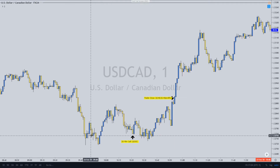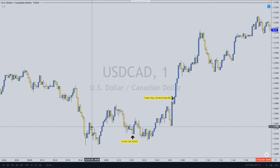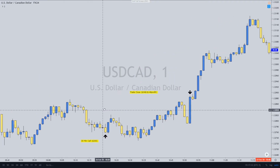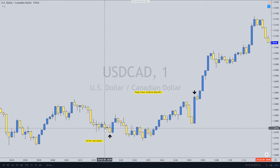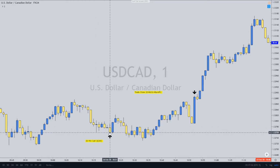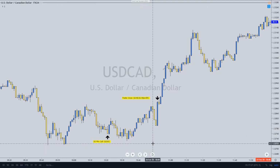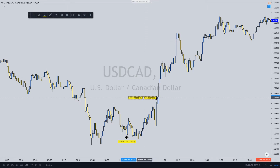I qualified these three candles right here, 1, 2, and 3, as the neckline. So once price came back into that area, you can see that price was wicking pretty heavily and kind of brick walled. So I waited for one final push past that because that usually happens. And when this candle closed, I noticed that it couldn't pass this wick right here, this initial one. So I went ahead and took my 30-minute call, and you can see that it did close in profit all the way up here.